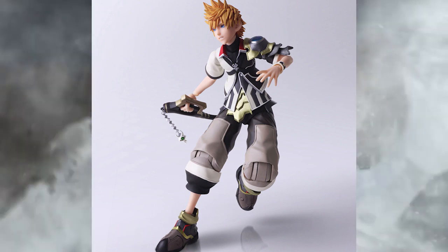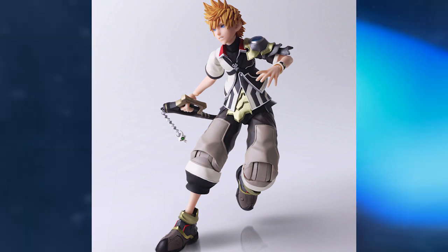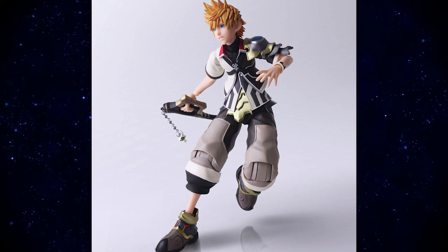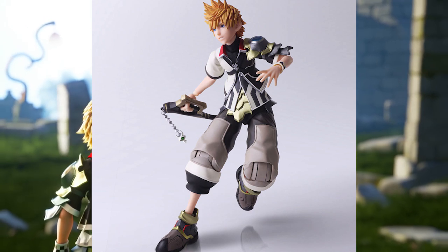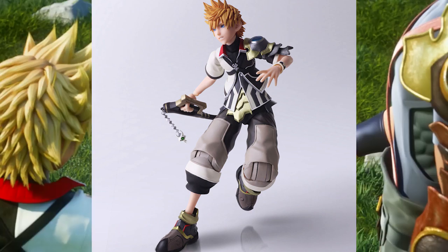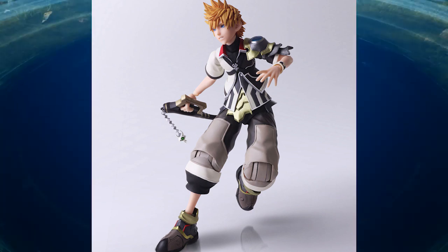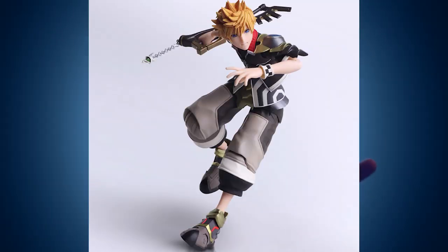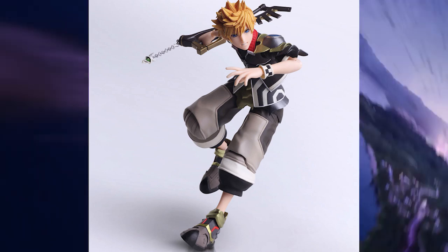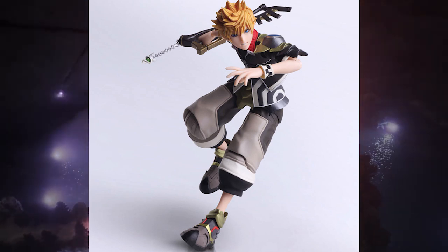A bunch of iconic poses over here. But one thing that you will definitely notice with Ventus and his little keychain part is that it does seem to be one single piece of plastic and not an actual chain, which is a little bit unfortunate. I like when they actually make it chain pieces, but you know, it is what it is. So if we were to continue to go ahead, here we have another sharp look at Ventus, looking fresh, another set of hands. Everything on your boy is looking really good. I mean, there's not really much else to say.